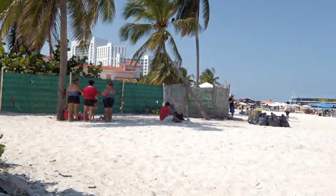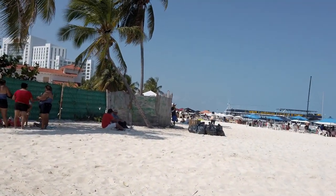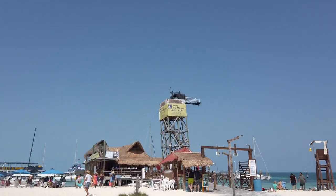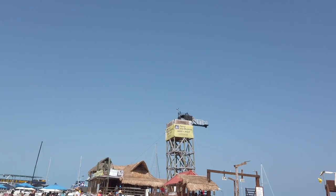I don't know if I picked the worst spot to sit or not. At least we're in the shade. But the beach is just packed here. This is where the ferry for Isla Mujeres goes. You can see over that way. Ferry, Isla Mujeres here.